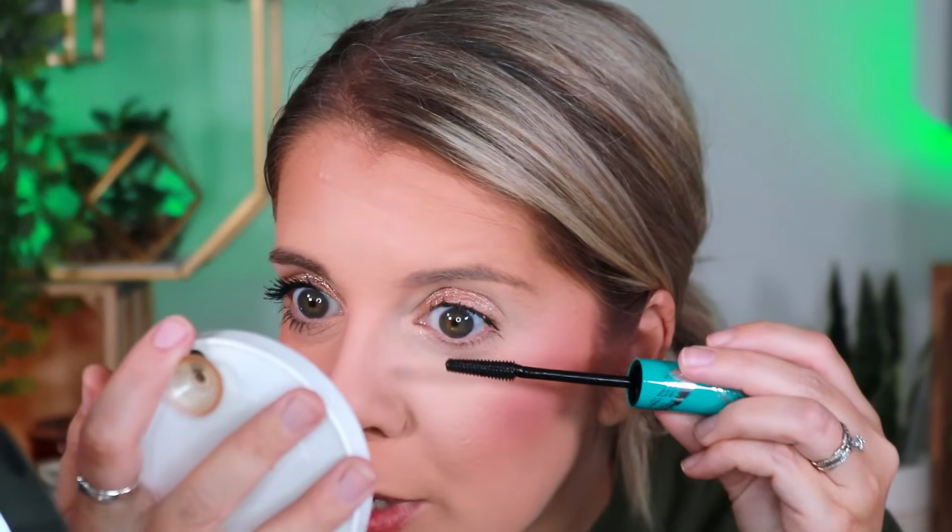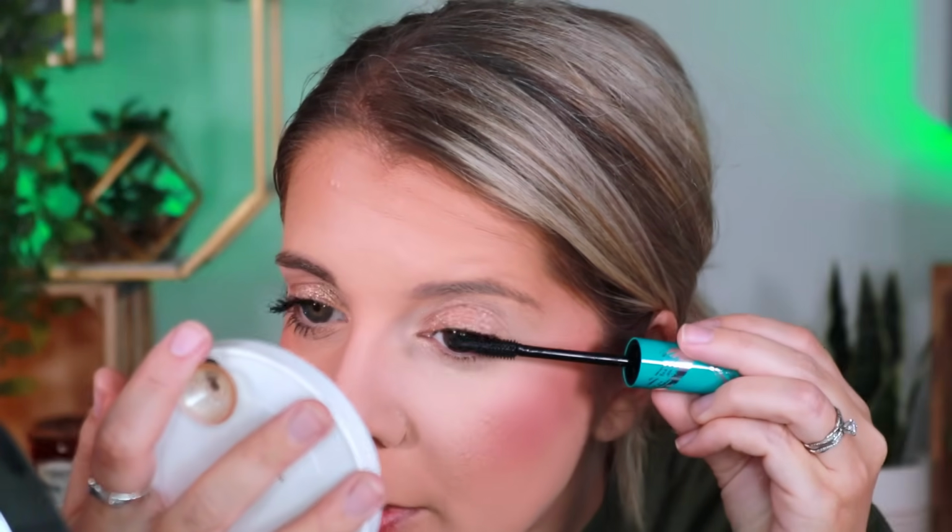I started curling my lashes long ago, and then I used to heat my curler too. I still do that from time to time, like that's not changed. But like, look at the difference. Like, this is how I used to go to work. I was crazy that I used to think that this is how I used to lift and separate my lashes.